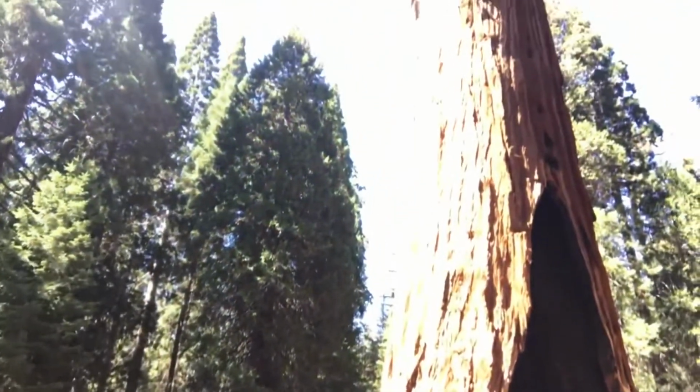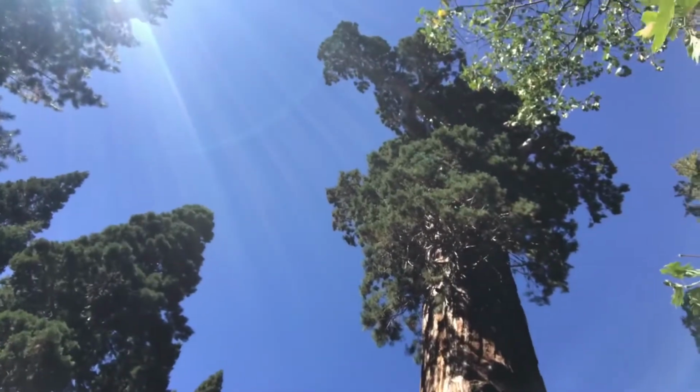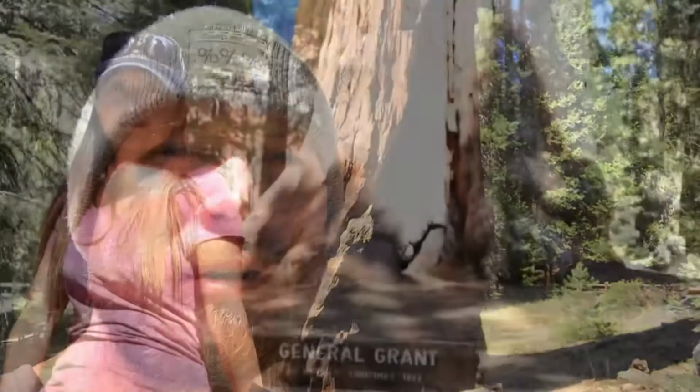Here we are at the third biggest tree in the world, General Grant. See that big scar down here? They call that a fire scar. And that's from probably hundreds of fires, forest fires that came through here.